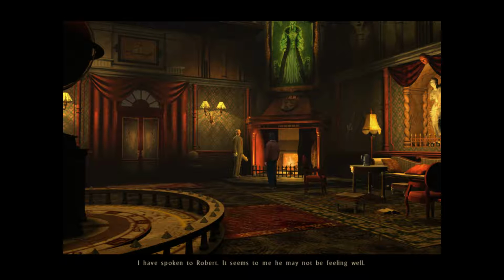I have spoken to Robert. It seems to me he may not be feeling well. It is probably due to his responsibilities at Ashbury. Lately it seems to really exhaust him. He has recently taken to spending most of his time at work, often not even returning home for the night. He usually arrives in the evening, locks himself in his study, and works late into the night. He won't even let me in. He may just not want to be disturbed. Maybe, but he would never do that before. I'll talk to him. All right, sir. Interesting.